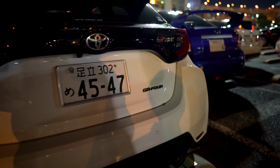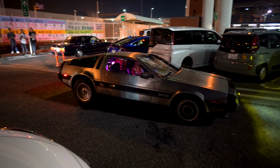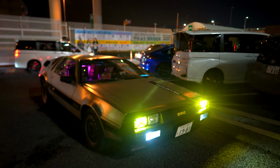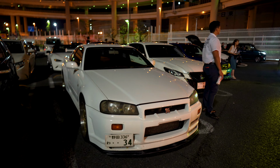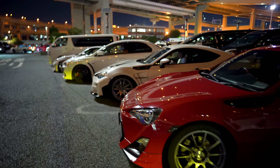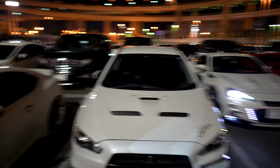So tonight is just going to be non-stop. We got a little GR4 right here. Oh, looks like we got the DeLorean back again. We saw this one the other night. It's pretty cool. Let's see what else we got. There's that 34. And the cars just keep coming in, so tonight's gonna be a busy night. I'm gonna keep running through. You guys let me know what you think. As you can see, there's just an absolute ton of cars tonight. I hope y'all enjoy it. Let's keep having fun.